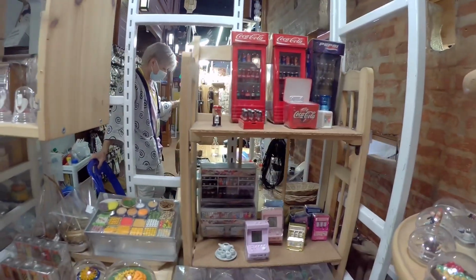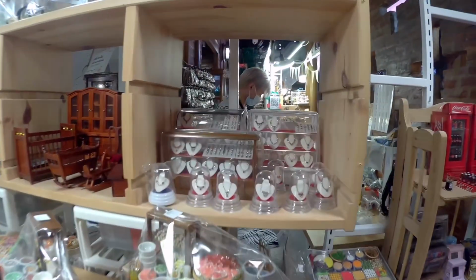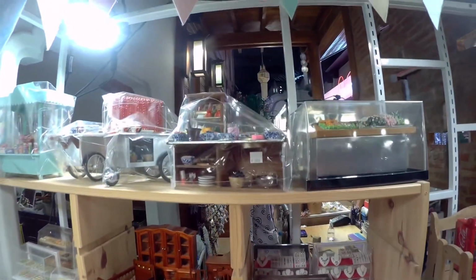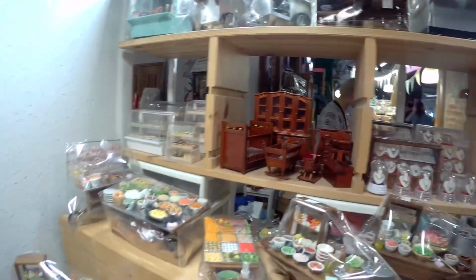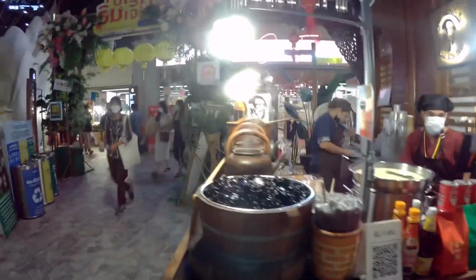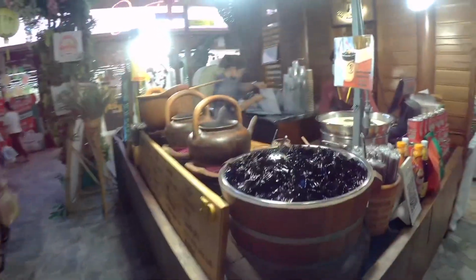Cola machines, tools, jewellery for the jewellery shop. Fun stuff. Cool little bottles. That's your jelly for your herb tea. It's supposed to be very good for you.